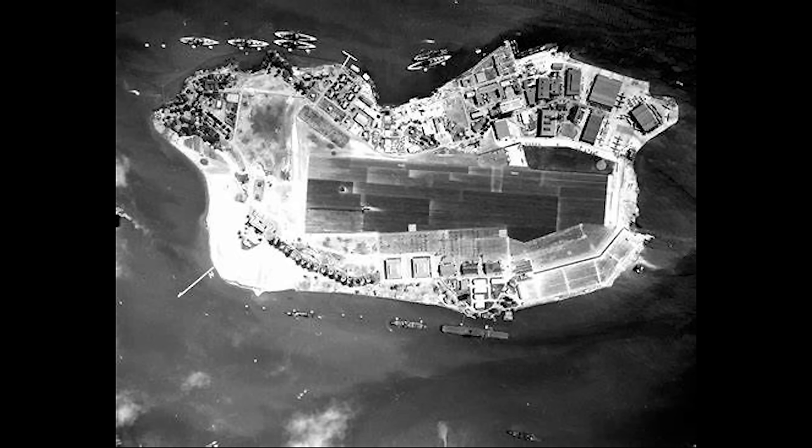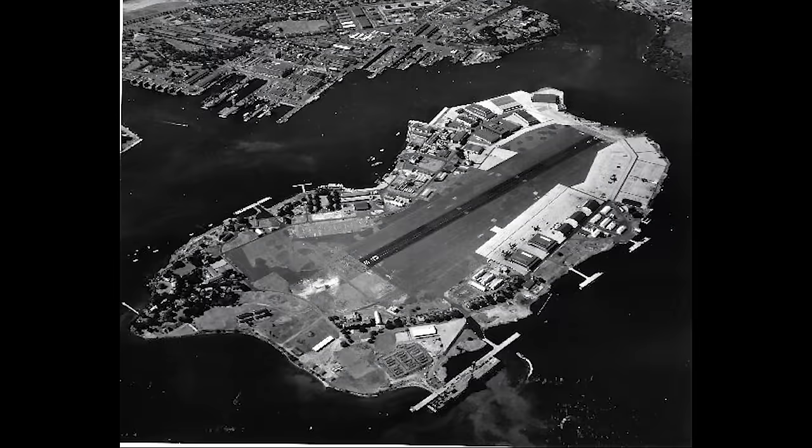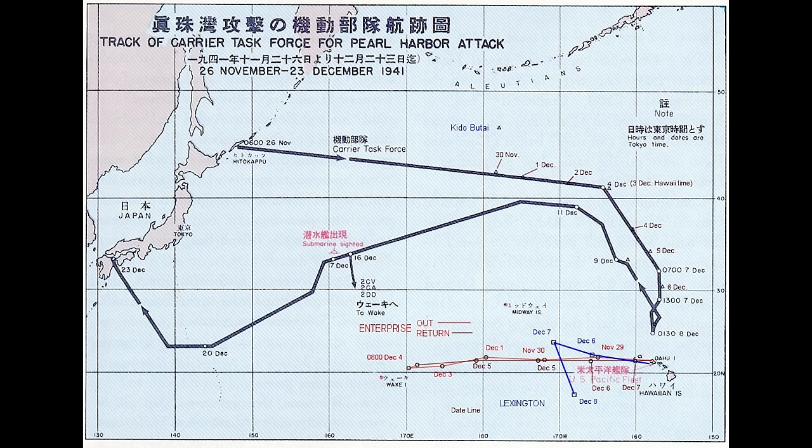This is when the Navy controlled Ford Island. You see Battleship Row at the top and the carrier locations down on the bottom. This is Ford Island. Unclear whether this was taken after the attack. It says never called Luke Field. Actually, when the Army operated the island, it was called Luke Field. The Navy did not call it that. They just called it Ford Island. This is the paved runway. It's too small for the operations. This is a look at Pearl Harbor, with Hickam at the top.